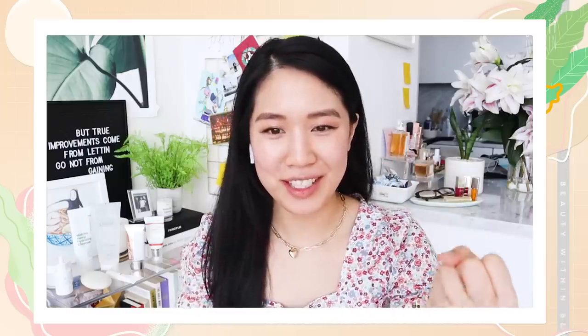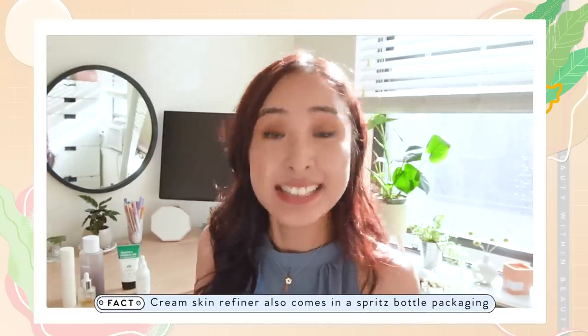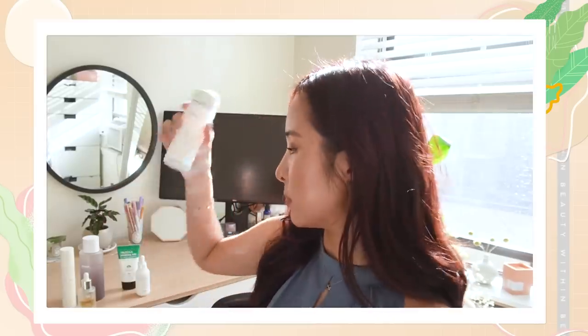What they perfected is they got a moisturizer to turn into a toner essence consistency, toner essence moisturizer. It's like two step done. If I was really lazy, one step done. Clean your face, put this on, you're good to go. Throw on some sunscreen in the daytime. It comes in a spritz form. This is just the bottle form.